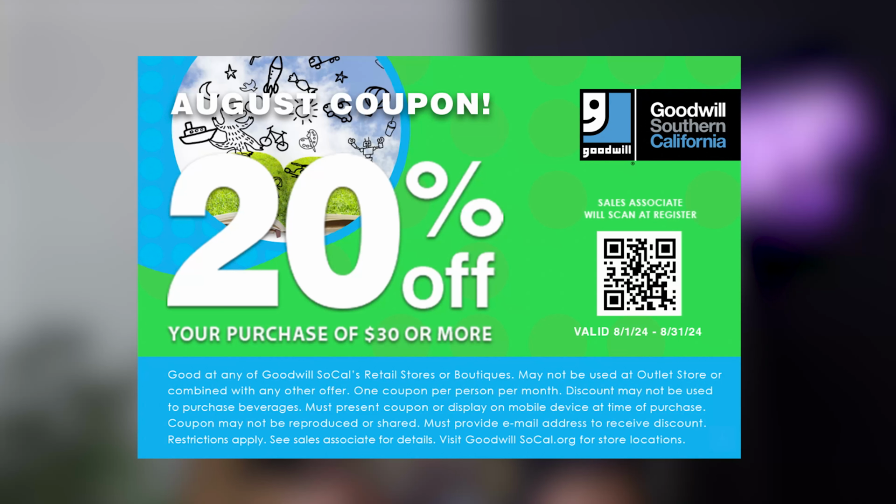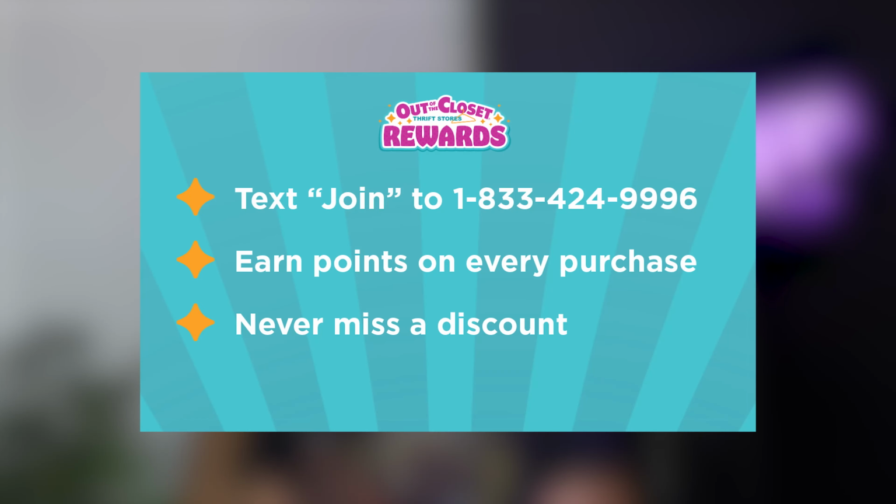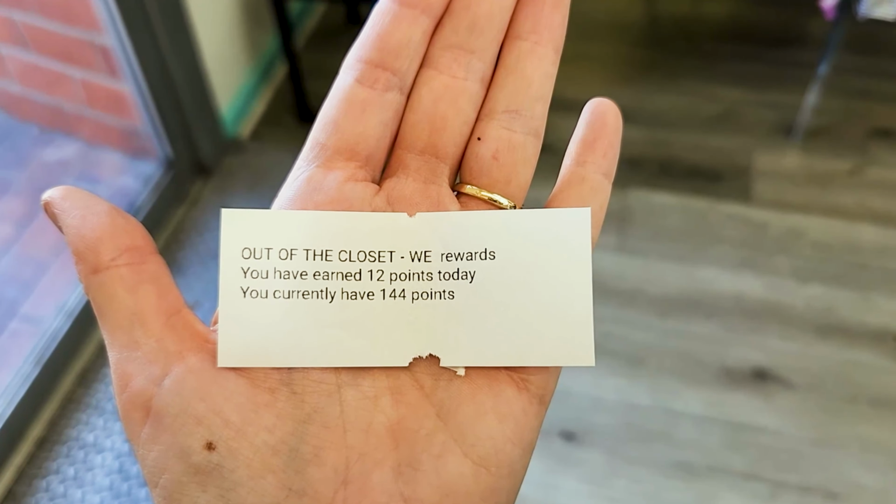And you always want to be on the mailing list. Every month, the Goodwills near me mail out a coupon for 20% off of your purchases over $30 that you can use all month. The St. Vincent de Paul sends out a 25% off coupon. Out of the Closet also has a rewards program that you get $10 off every time you spend $100. And make sure to check with your local stores to see what kind of discounts they offer so you're not missing out on any savings.